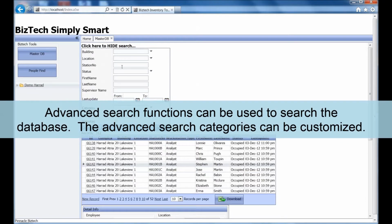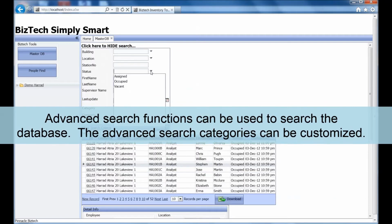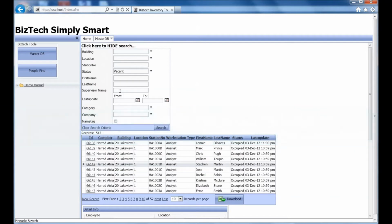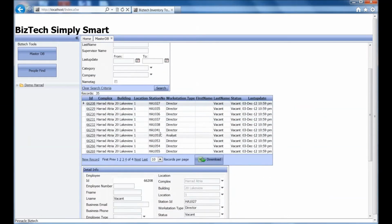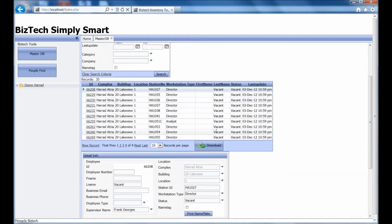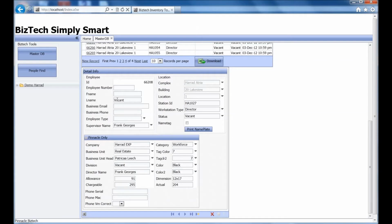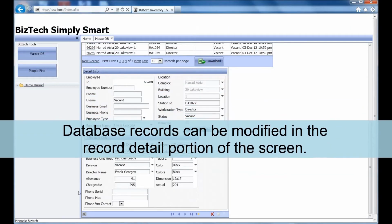Advanced search functions can be used to search the database as well. The advanced search categories can be customized to reflect any field that's found in the database. For example, we'll search for vacant workstations. The search results appear in the pane. And once again, the details for that record are shown in the detail pane.